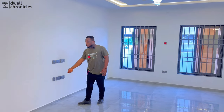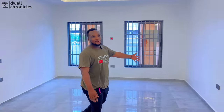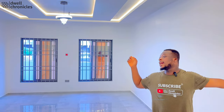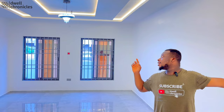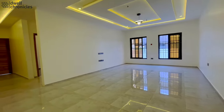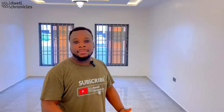You have positions for cables, so your TV and everything can be set here. You don't need to be worried about that. Another socket is also here. And then the lighting, you can see that it comes in two shades. One is brighter and one is dimmer, you can see for yourself. You can play around with this. The POP work is so sweet that maybe you want to add something extra. But if you ask me, perfect job done.